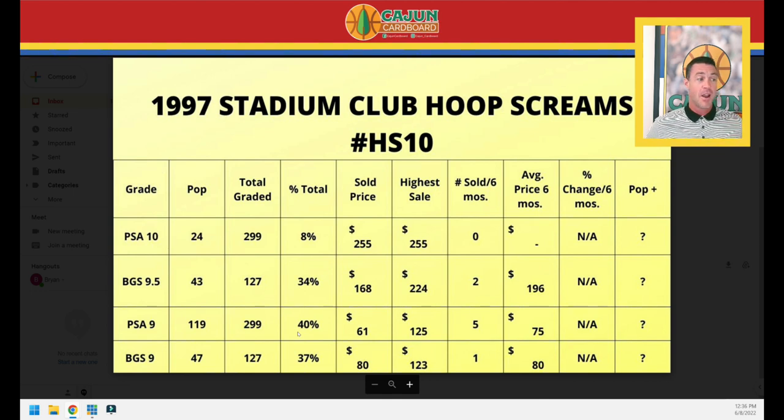But the 8% gem rate is relatively minuscule. The 40% is more commensurate with that sweet spot. So if you send one in to PSA, it's more likely than not going to get a 9 if you think it looks like a 10. That's kind of the moral of the story. But anyway, 300 graded by PSA, 127, so less than half, graded by BGS.